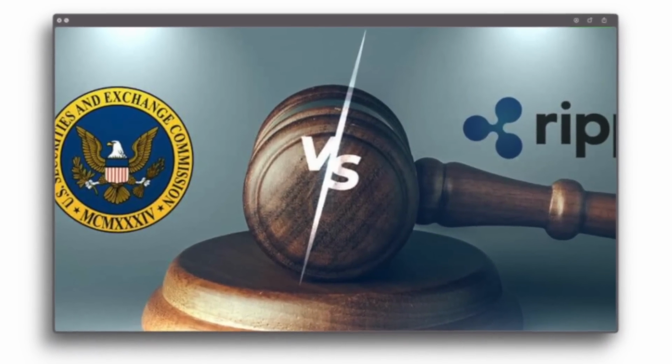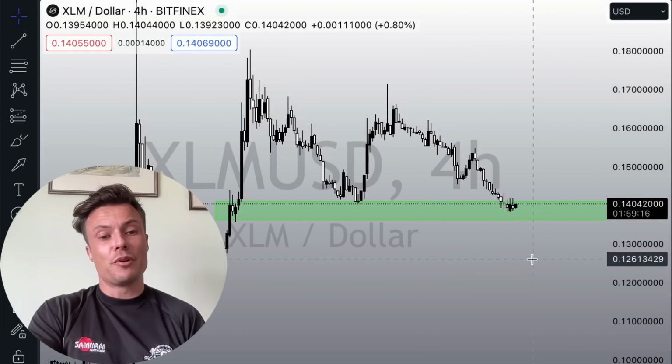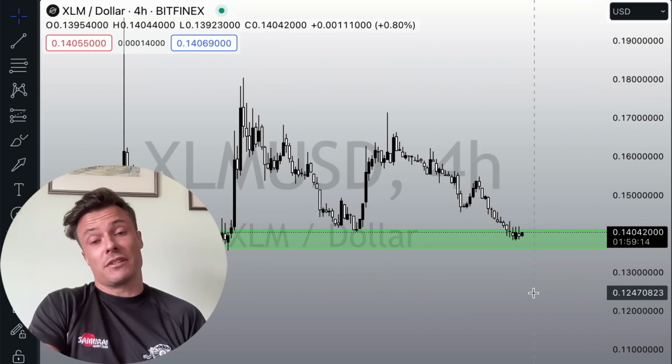XLM, along with XRP, is heavily undervalued because of that ongoing court case with XRP. And that is extremely important because it means that XLM is currently valued at an underdog level that it should really be worth much more money than it is right now. And if we're looking into the XLM chart, we have a phenomenal buy zone developing as far as I'm concerned.